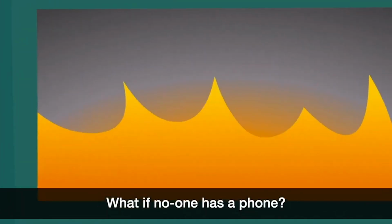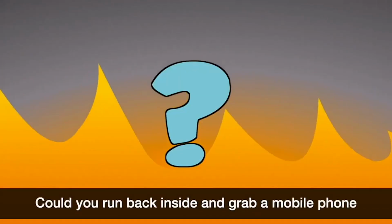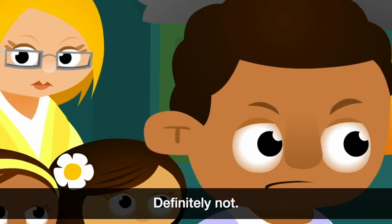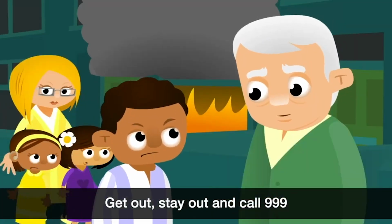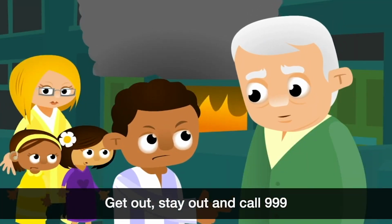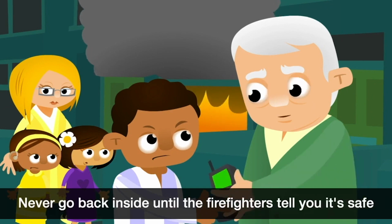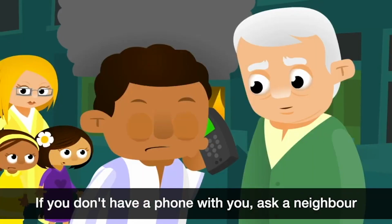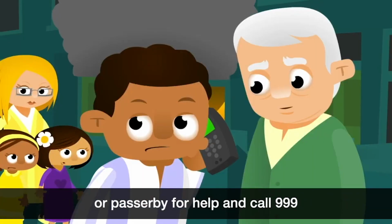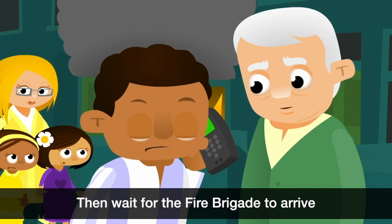What if no one has a phone? Could you run back inside and grab a mobile phone from the kitchen? Definitely not. Get out, stay out and call 999. Never go back inside until the firefighters tell you it's safe. If you don't have a phone with you, ask a neighbour or passerby for help and call 999. Then wait for the fire brigade to arrive.